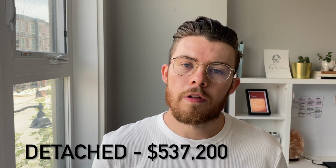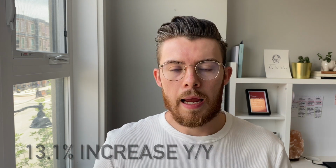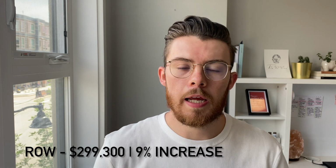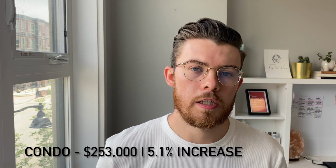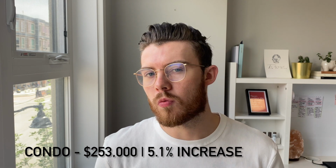Now, looking at the individual property types, detached homes is $537,200, which is an increase year over year of 13%, and is still the most in-demand property in all of Calgary. Semi-detached is up 11% at $427,000. Row townhouse is up 9% at $299,300. And the apartment sector is also increasing, at 5%, with that being at $253,000. Again, these are some really good signs here for sellers, especially in the condo market.